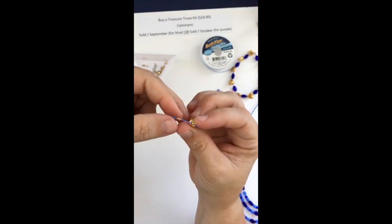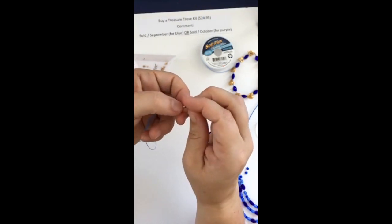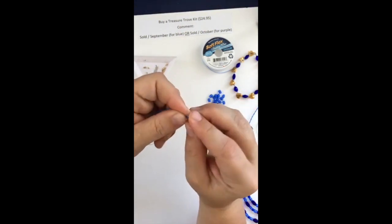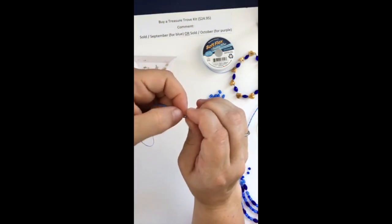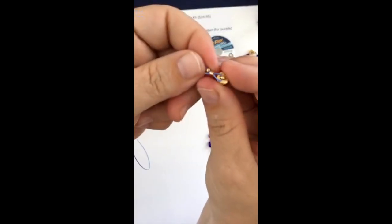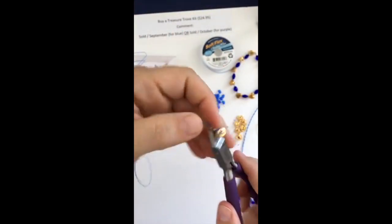I'm going to go through my finding and then back into my tube. I didn't leave quite a bit of wire. I would normally leave more than that, especially if you're new to beading. You should probably leave a longer, like 2-inch strand. I was just being overly conservative, but it can be difficult to get it through, and I wouldn't want you to have to struggle with that.